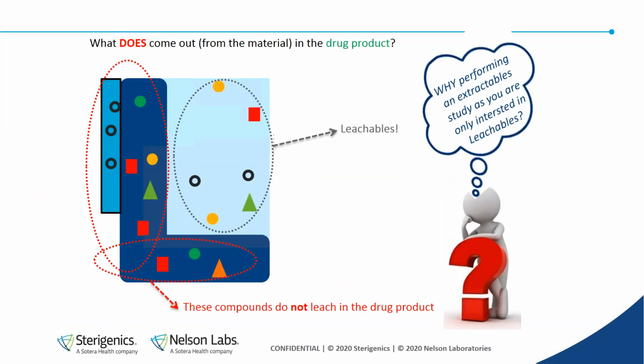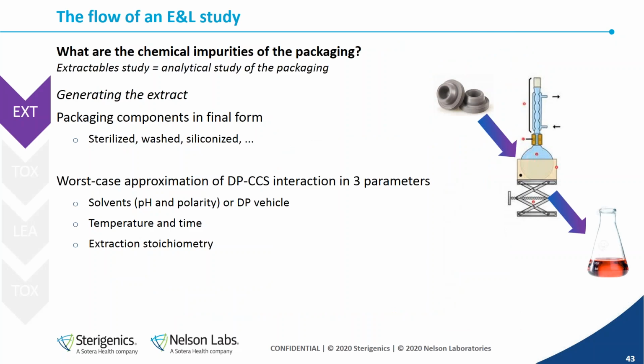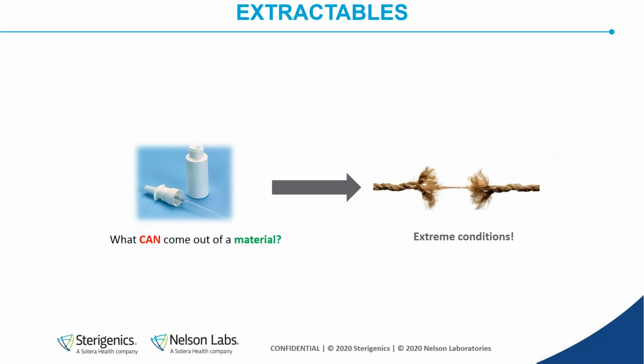What I also want you to understand during the next few slides is that ultimately the leachables are the ones that end up in the patient. So at the end of the presentation, you might be able to answer the question, why perform an extractable study as you are only interested in leachables? So let's jump to the next slide.